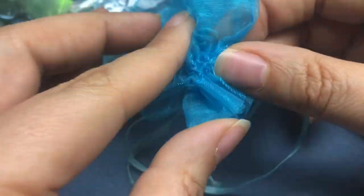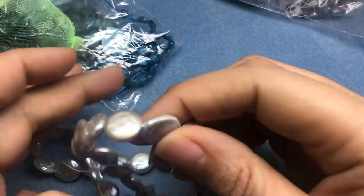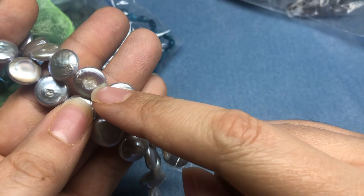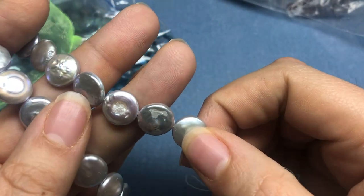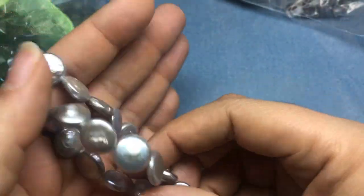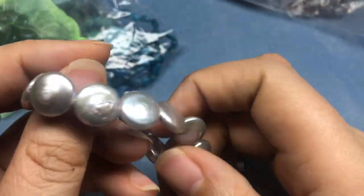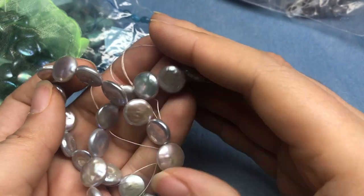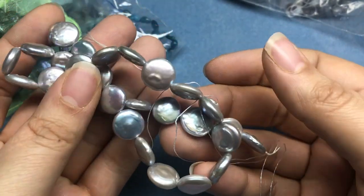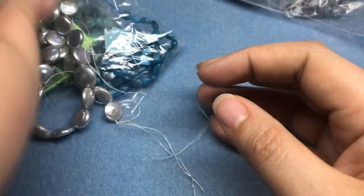They are right here. These are like silvery. They're stunning. Look at this one with the circle in the middle. I love that. These are so beautiful. The pearls like this and like this are definitely the beads that I want to be the center or the focal point of a necklace. I don't want to do something too complicated to pull away from those.